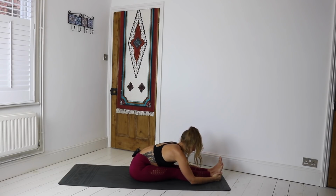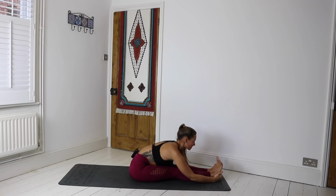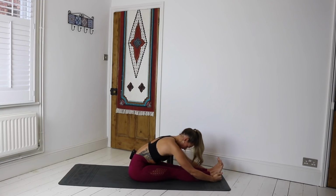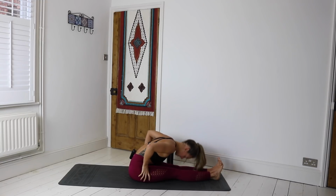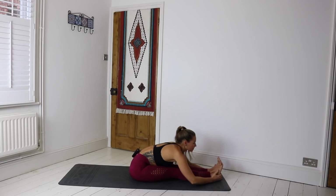So we're going to hang out here for a little while. Nice, deep, intense hamstring stretch. So really focusing on the lengthening through the spine rather than any rounding through the spine. So it's the tummy we're aiming to get towards the thighs rather than the head down towards the knees.